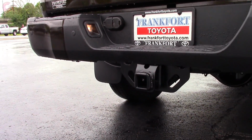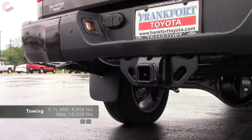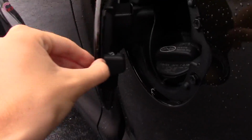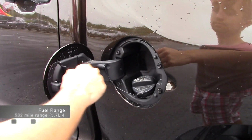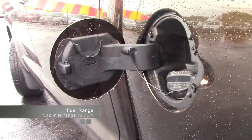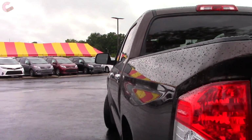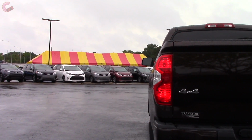The last 2 things on the outside are towing and fuel range. For the first, the Tundra is rated at a maximum of 10,200 pounds of capacity, or 9,800 pounds as equipped. For the ranges, most models come with a giant 38-gallon fuel tank, which is good for 532 miles between fill-ups for this model, which is rated at 14 combined. Obviously, the more efficient models would go further. Well, that more or less covers everything on the outside, so now let's go ahead and check out the interior.